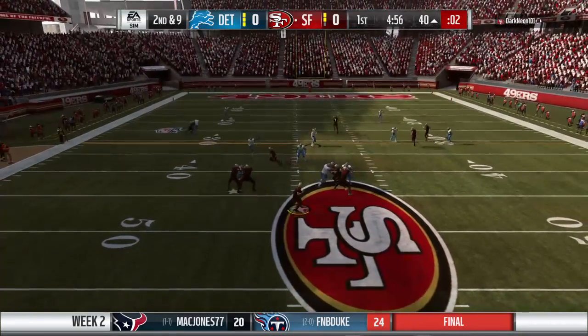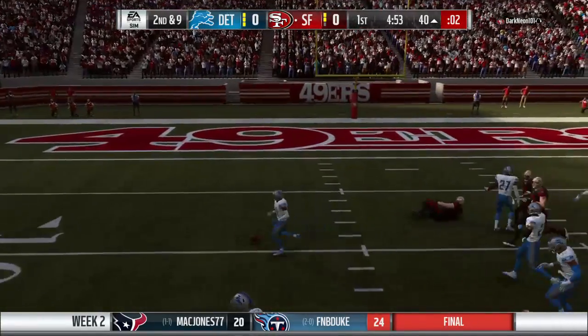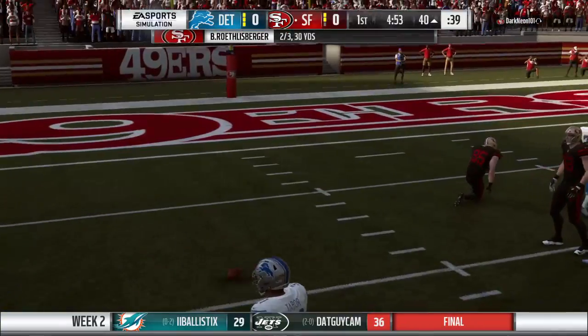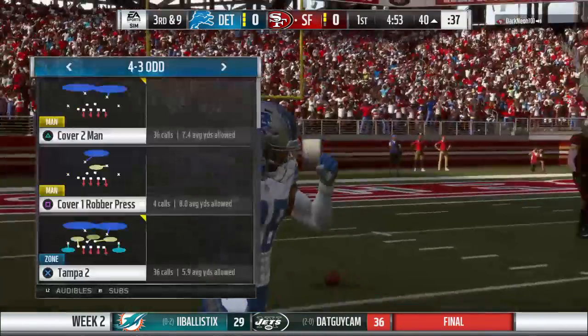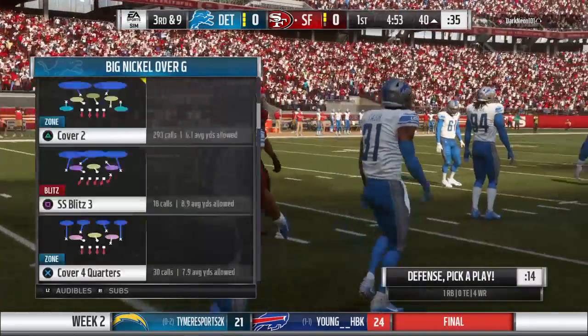Now it's Roethlisberger. He's going to let this one go deep. And incomplete there. A nice hit jars the ball free and brings up 3rd down. Nice play there to force the incompletion.